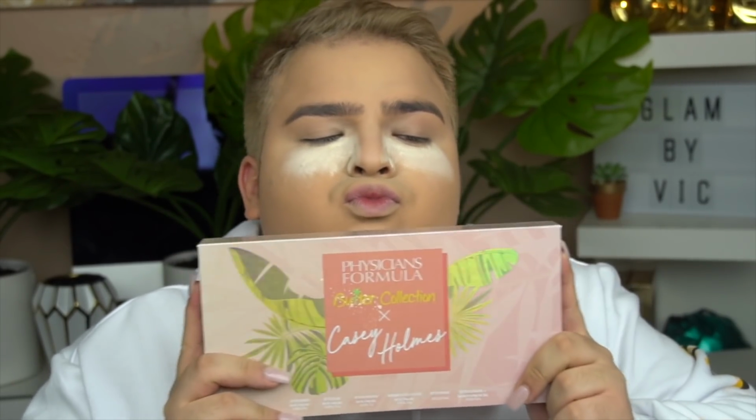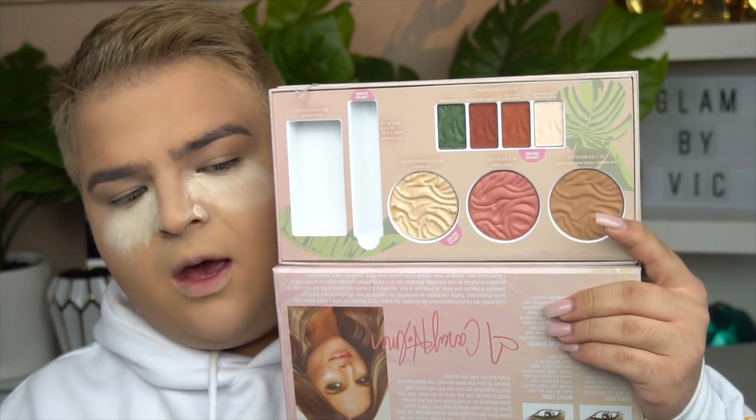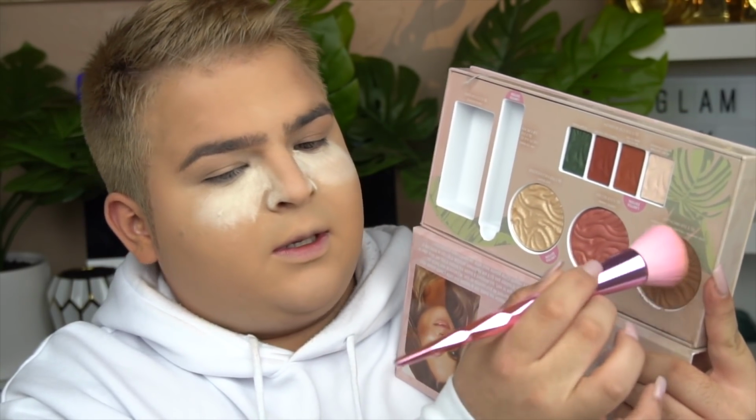Now we're gonna get into this beauty. Now that we're baking at 350 degrees Fahrenheit, okay, let's get into this palette. This palette is so cute. I'm holding it like this because it's easiest for me. I'm gonna use this bronzer right here, see what it's about. Yes, I'm gonna use a Jeffree Star brush. And, oh, there's a lot of kickback.